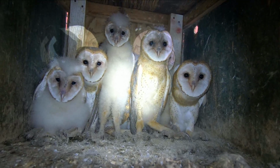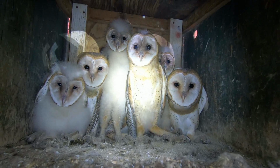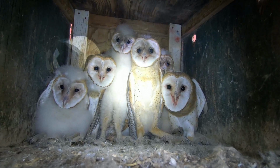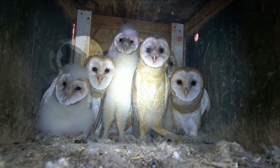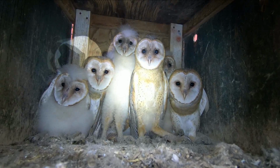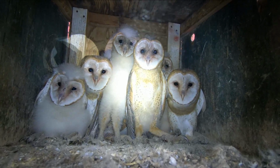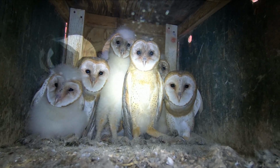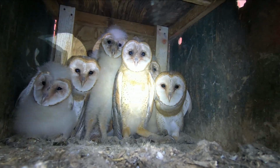And then there's four babies. They hatch at different times, and so they are developed at different stages. So you see the one on the left is the smallest and probably the youngest. And that other one in the front, middle, the one that keeps on hissing at us, he's probably the oldest baby and is probably going to be flying soon. This is really amazing to see these so up close.